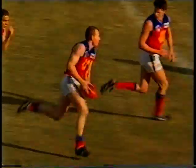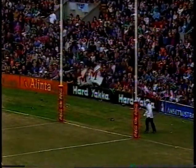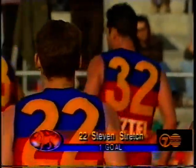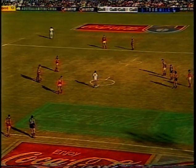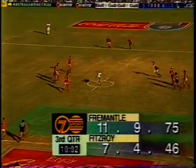Prior to this goal here from Stretch, the Dockers had kicked 10 of the last 11 goals, so it certainly was time for Fitzroy to put a stop to that sort of control that the Dockers had. Stretch now moving into half forward. A good goal from he. This centre bounce must be very, very important for Fitzroy.